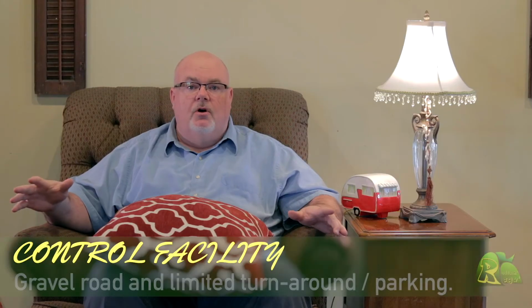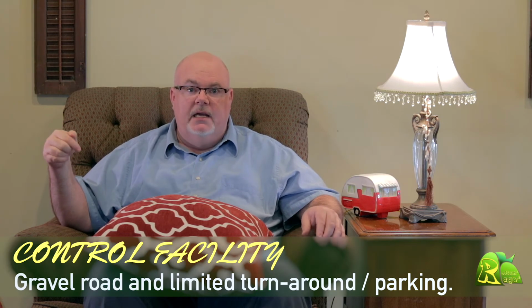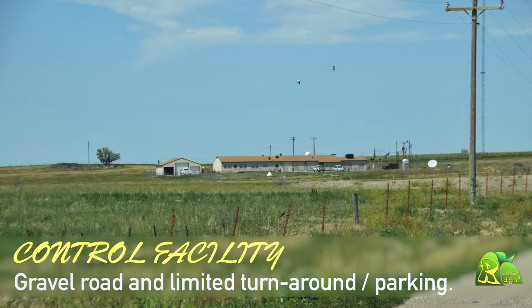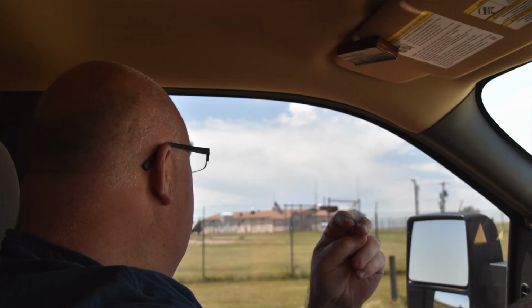To get to the control facility, you have to drive a few exits down along I-90. You take the exit and you drive back on a gravel road through the prairie land, and it feels like you're going back into nothing. We had our trailer with us, and for those of you that are pulling a trailer, you can turn around back there, but it is limited as to how you do it.